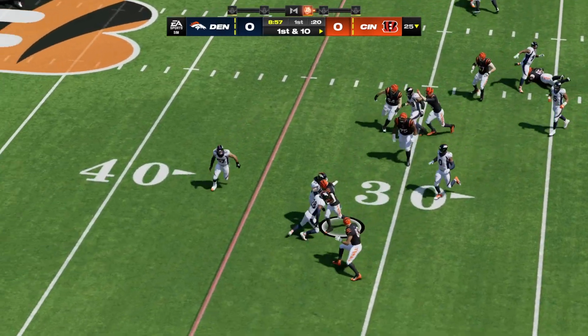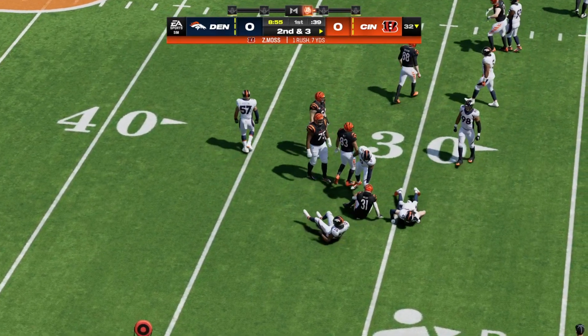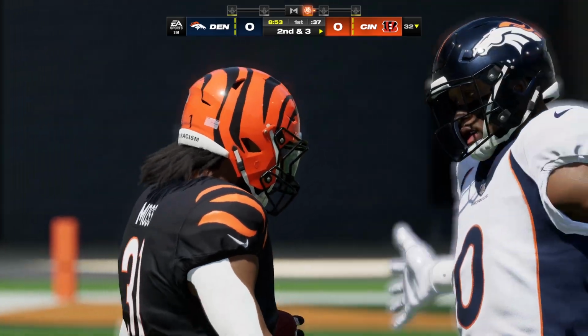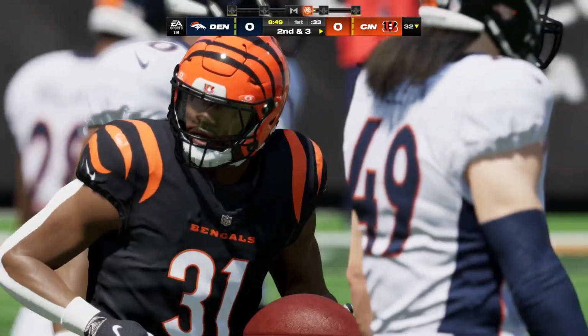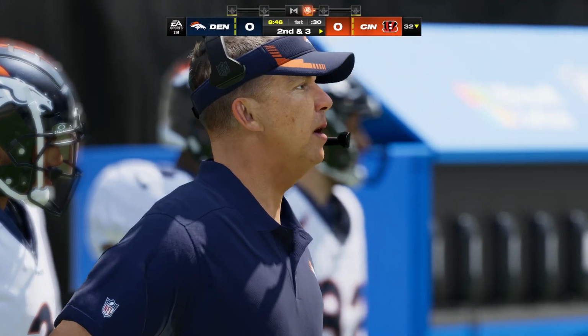They'll start on the ground with Moss. And he's going to be dropped following a pickup of 7, past the 30 to the 32. The success there, Charles, coming on the outside of the field, the ground game. Curious to see if that continues as we progress.